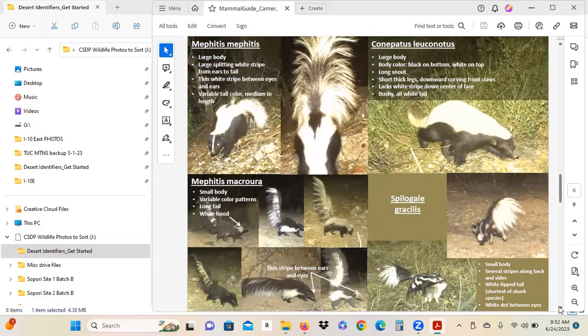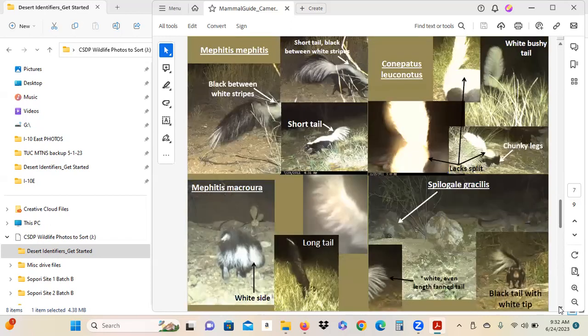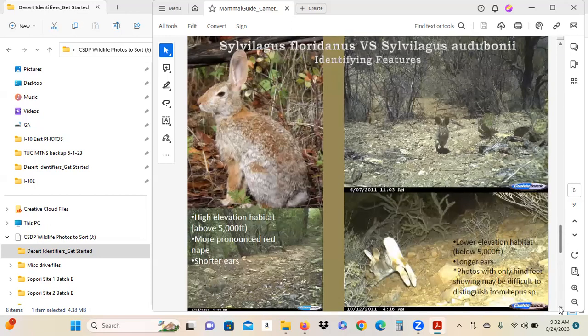Skunks. I'm going to skip this part for right now because I have another guide that I want to show you that's a little bit better for the skunks. But we have four different species of skunks. You could see any of the four. I'll let you know which ones are most common. But I'll skip ahead and skip that for now because I have something else to show you for the skunks.